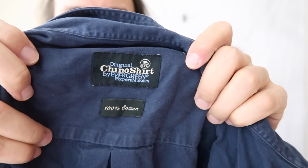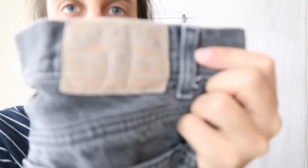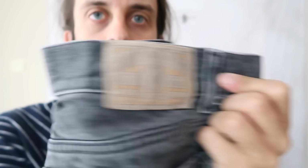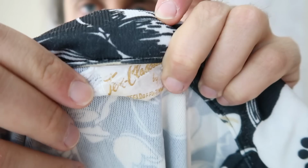It's a big box. Evergreen chinos, not a good brand. Here's a pair of jeans I can already tell is gonna be a win because they are vintage. So Gap, mall brands that have been around for a long time, Gap, Express, Abercrombie & Fitch. The vintage pieces can be worth pretty good money.